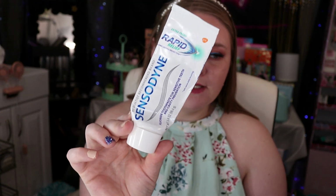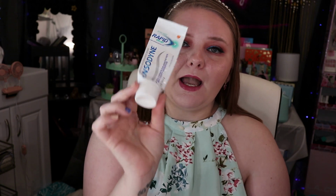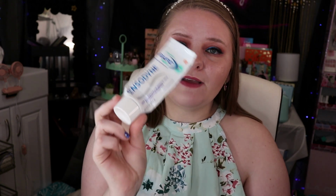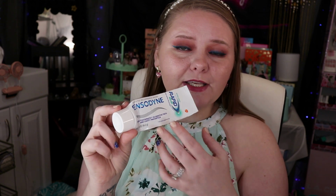Here's another product that I just got done using last night. This is the Sensodyne Rapid Relief. I really like this. I do have sensitive teeth, so this is really, really good for sensitive teeth, and the mint or whatever flavoring is in this is not strong. It's hard for me to find a toothpaste and a mouthwash that doesn't have the strong mint flavor, and that gags me so much. So this is really, really nice.